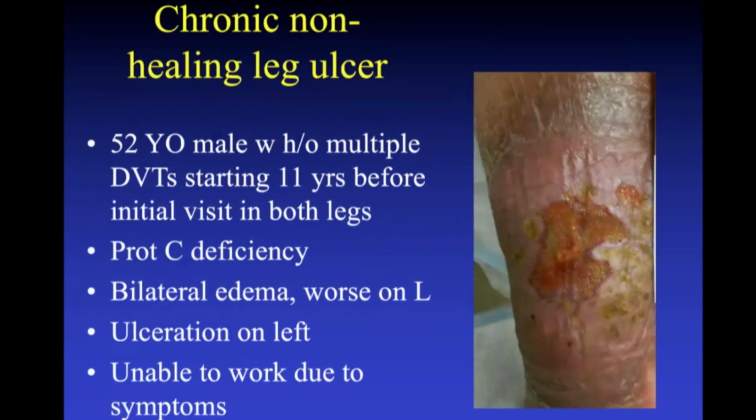Here's a second patient, a little different but also with complex venous disease: a 52-year-old male who had multiple DVTs starting about 11 years before we saw him, with a history of protein C deficiency and bilateral edema worse on the left. Here's the ulcer you can see on the medial aspect of the mid-calf. He's really having a lot of trouble. He can't work, he has a lot of discomfort and swelling, and he has a pretty low quality of life right now. So what is the information you need to treat this patient? You don't know that this is venous disease. It could be other things; there are clearly other things that cause ulcers like this. With his history, it sure sounds like venous disease, but how are you going to make that diagnosis and then start to treat the patient?